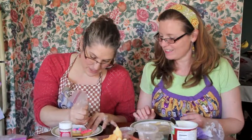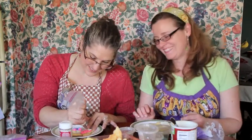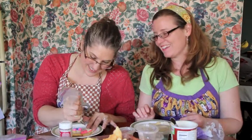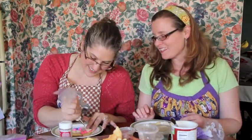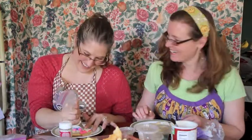I am making a sheep in a sweater. Oh my gosh. Just because I can. I'm sure that everyone's going to know that. They're going to look at that cookie and say, look, it's a sheep in a sweater. In fact, he's wearing the same colors as you. Yeah, because I have great taste. I really do. It's not really perfect.